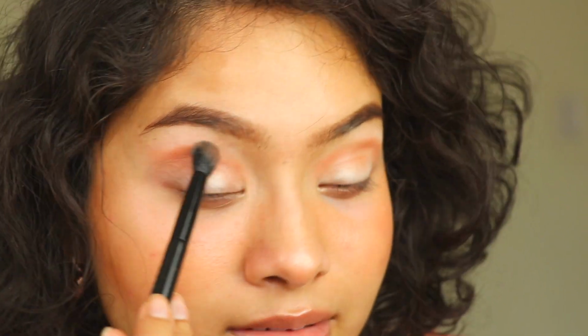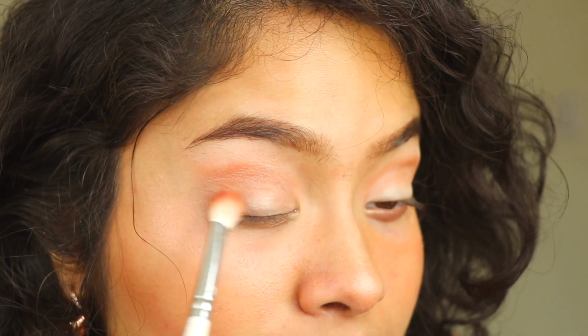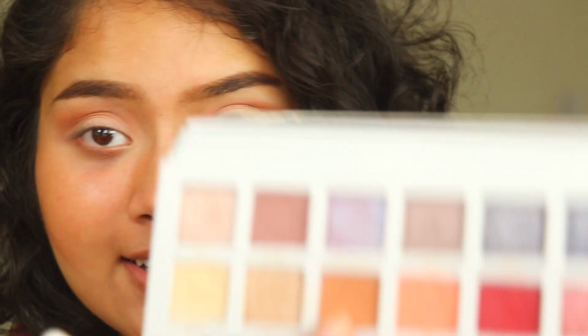Holy shit. So far this brush is not bad, but I feel like it's not blending out this crease shade the way I want it to, so I'm just gonna go in with this Morphe brush. So far I like these shades. I think they're pretty pigmented, they blend out well. I just feel like you have to be super gentle when using this, or else you can get a lot of powder kick up, and you don't want that, especially if these shades are this pigmented.